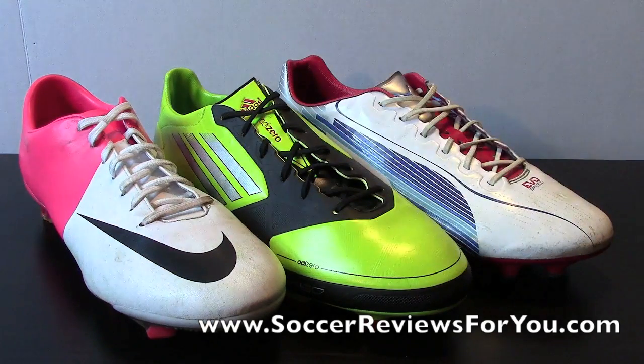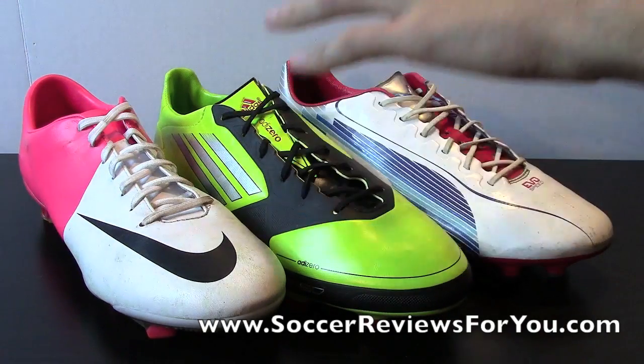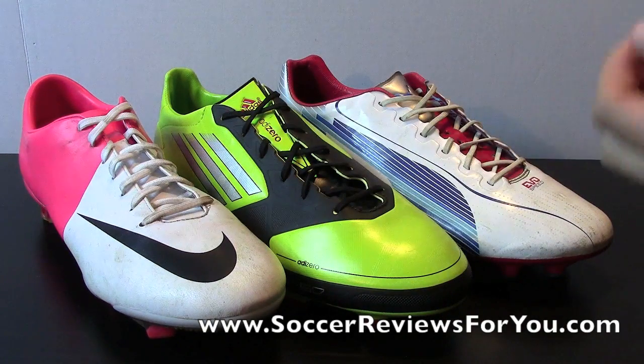The only issues that I had as far as slippage goes is going to happen in the adizero, simply because it's the lowest cut and the sole plate is the least flexible of the bunch. So some heel slippage may occur. It's something that could go away after a break-in period, but it's something that a lot of people still have issues with even later on. So definitely keep that in mind if your foot is maybe a little bit too narrow.